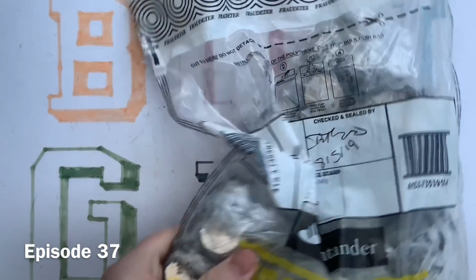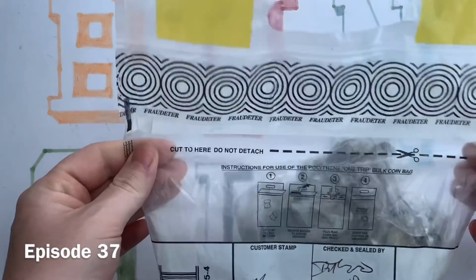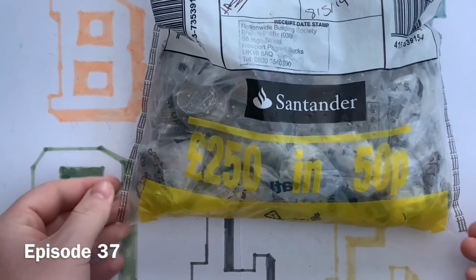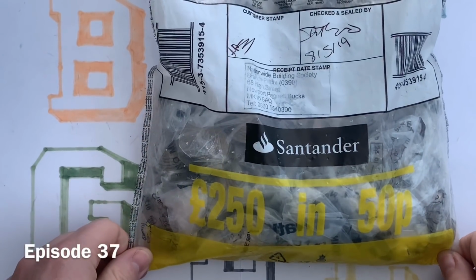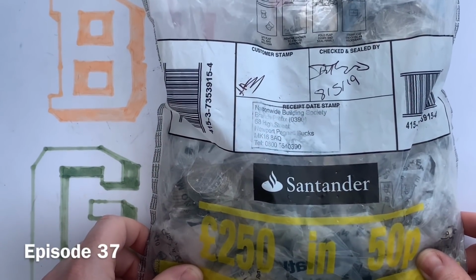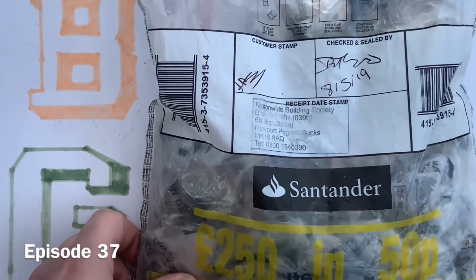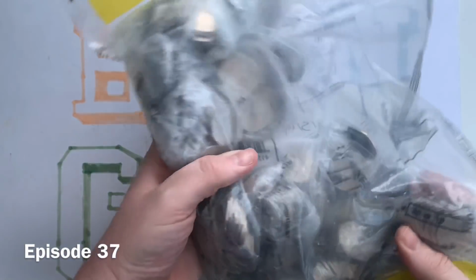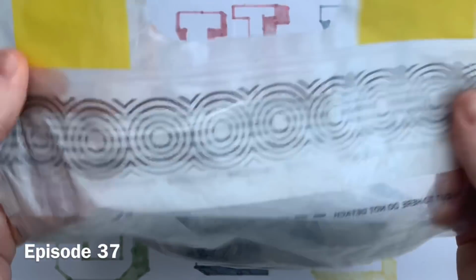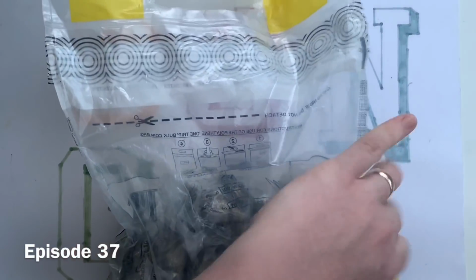So me and Lady M are still on our quest for Olympic football, or the offside rule as it's also known, because that's all we need to fill the album. This is a sealed bag from the post office, although interestingly it's got Nationwide Building Society on the side, not quite sure why. It's sealed, they are roll-over bags. They're not sealed bags inside, but that's okay. Let's see what delights we will find here.